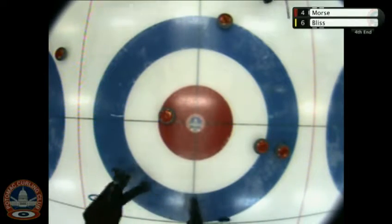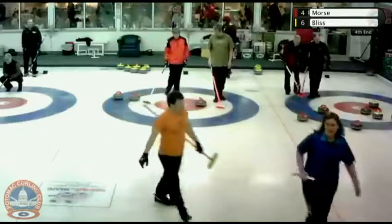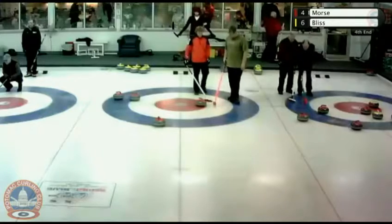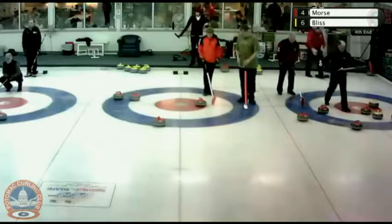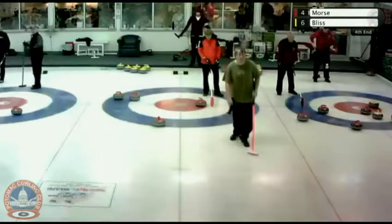It's a biter, but it's not the weight that he expected. That still leaves the possibility for Team Bliss to hit that shot rock and have some space to roll behind the biter that was just put in.